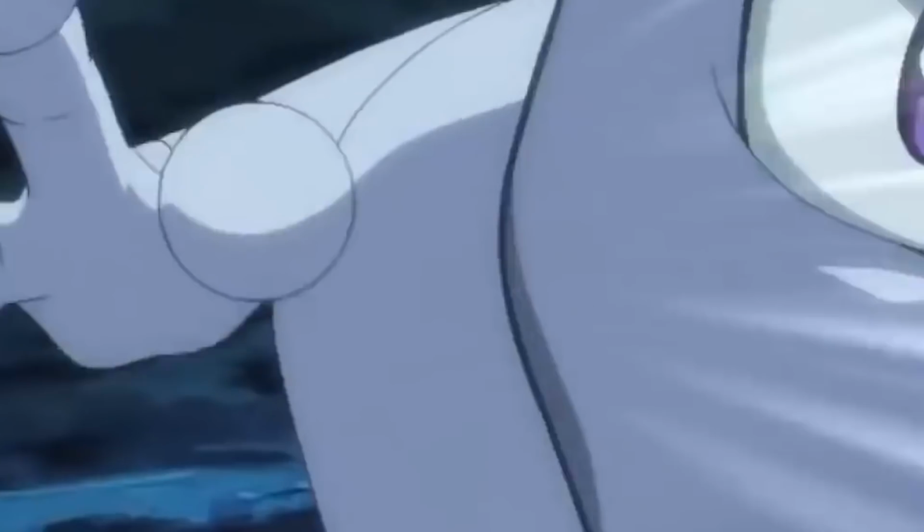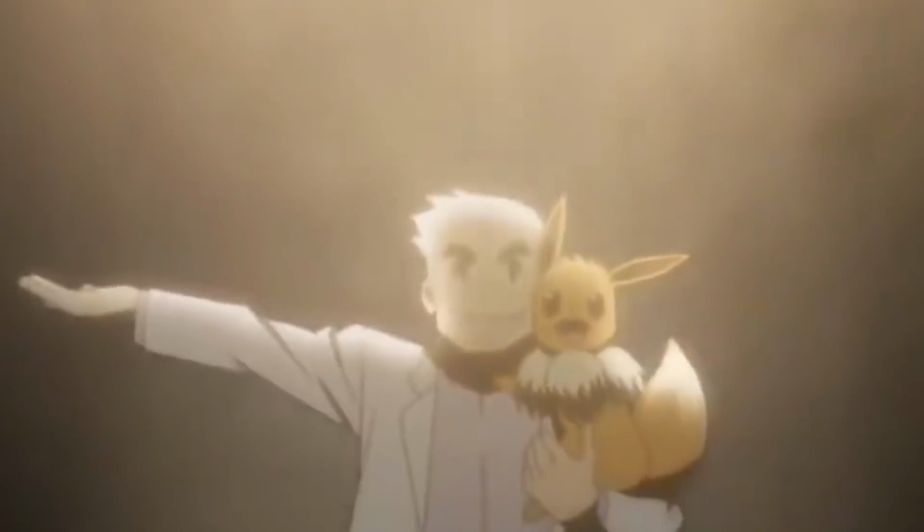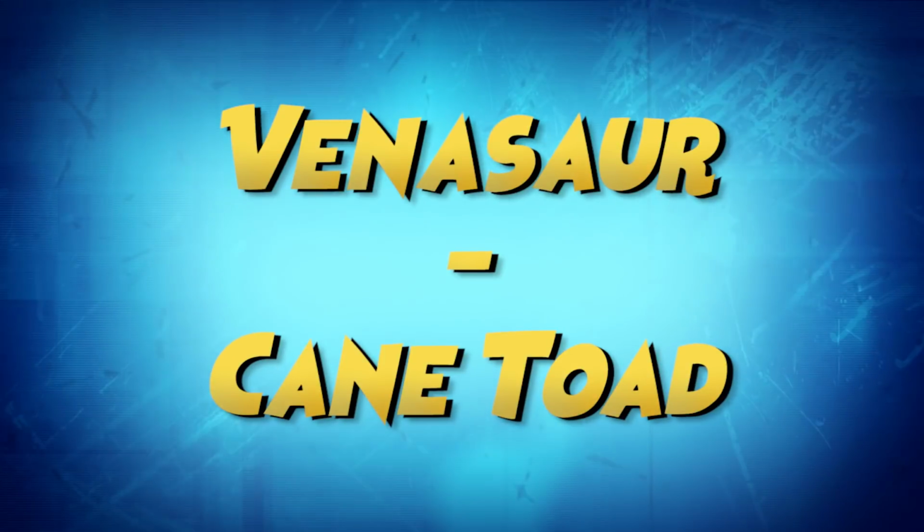Without further ado, here are some Pokemon based off real-life animals. Now, the world of Pokemon awaits. Let's get started. Venusaur. Cane Toad.